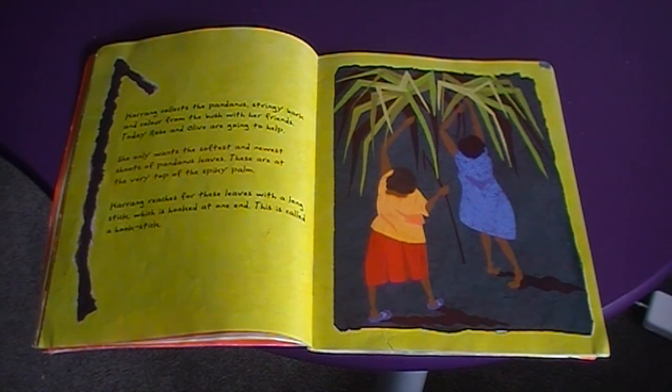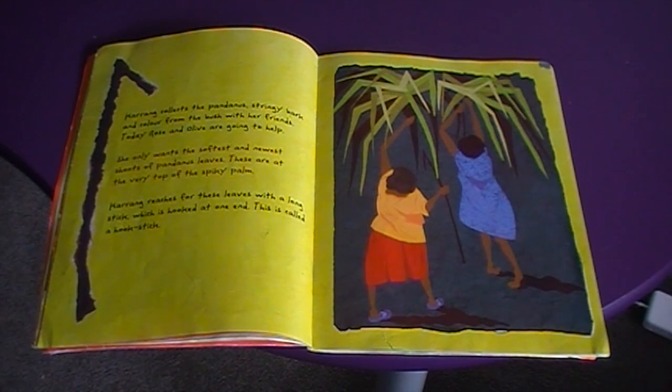Kerrang collects the pandanus, stringy bark and colour from the bush with her friends. Today, Rose and Olive are going to help. She only wants the softest and newest shoots of the pandanus leaves. These are at the very top of the spiky palm. Kerrang reaches for these leaves with a long stick, which is hooked at one end. This is called a hook stick.